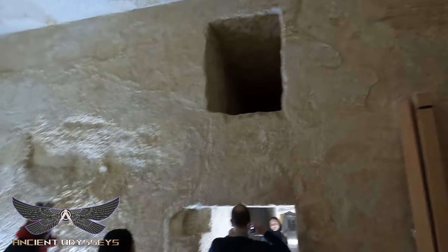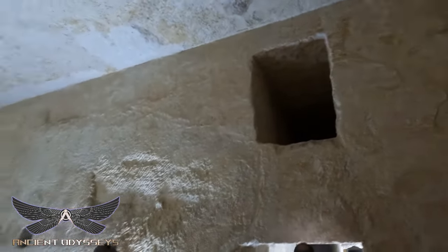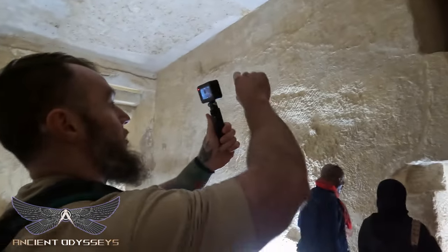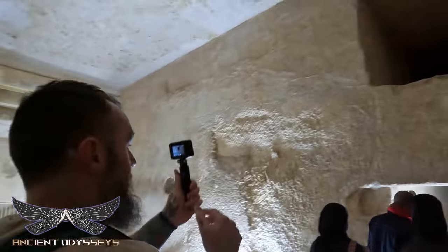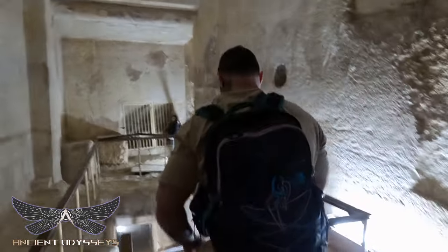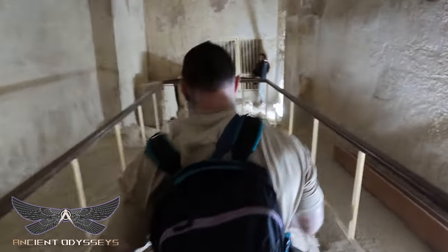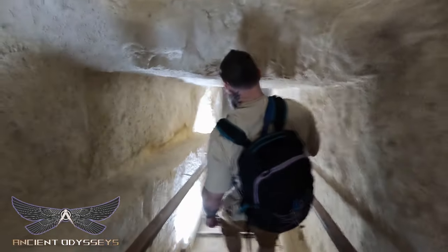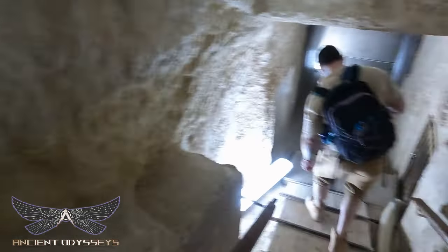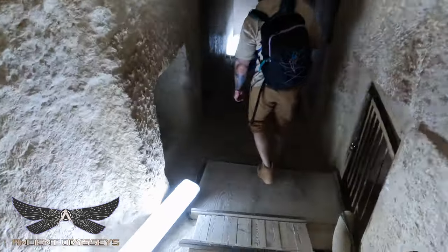And so this, as explained previously, is the original inlet to the chamber system. So this shaft goes to the exterior of the core pyramid, but not to the exterior of the cased finished pyramid. Because we understand on the outside of the structure, there's two layers. There's an internal pyramid, and then the structure was later expanded.